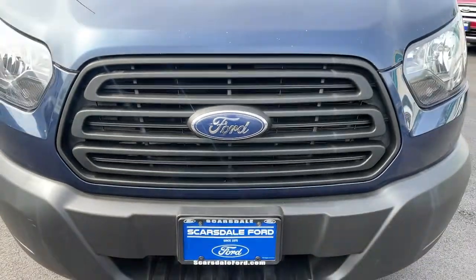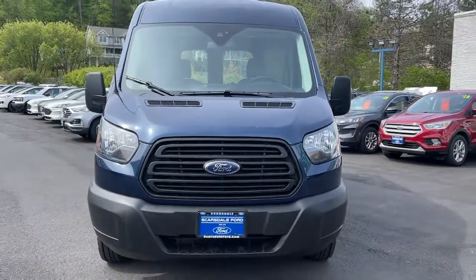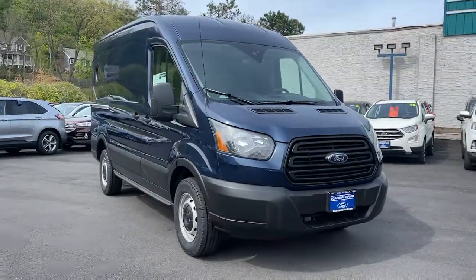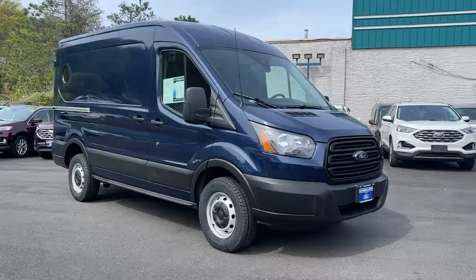This could be the car for you. The 2019 Ford Transit. With less than 80,000 miles on the odometer, this vehicle stands out from the rest.